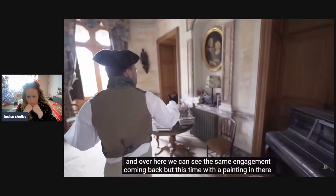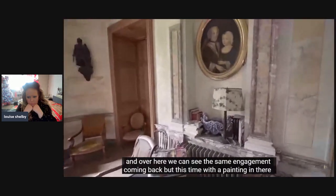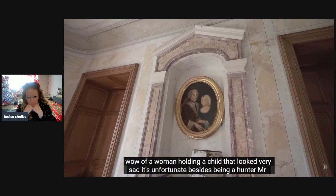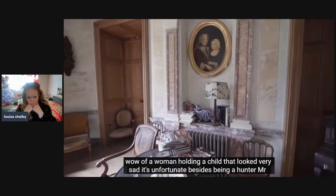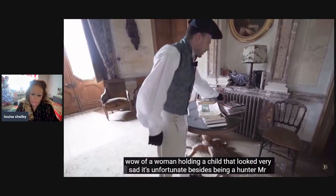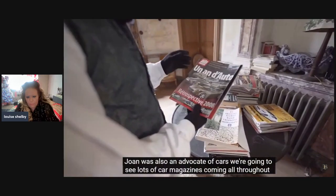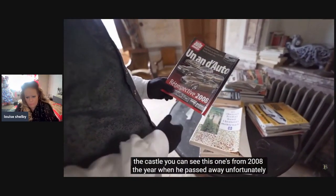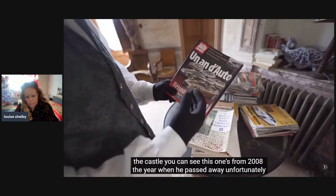And over here we can see the same encavement coming back, but this time with a painting in there. Wow. A woman holding a child. They look very sad. It's unfortunate. Besides being a hunter, Mr. Jean was also an advocate of cars. We're going to see lots of car magazines all throughout the castle. You can see this one's from 2008, the year when he passed away, unfortunately.